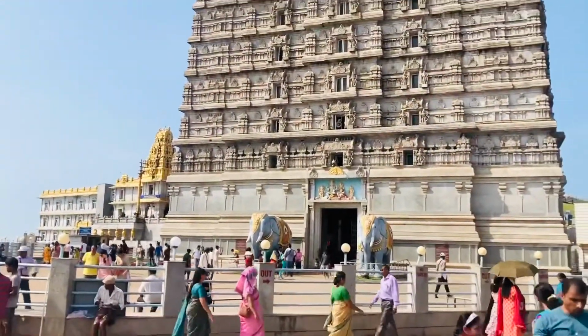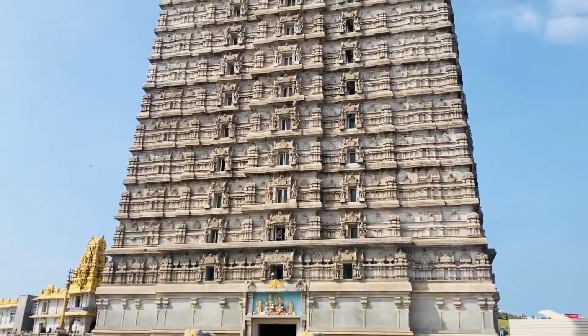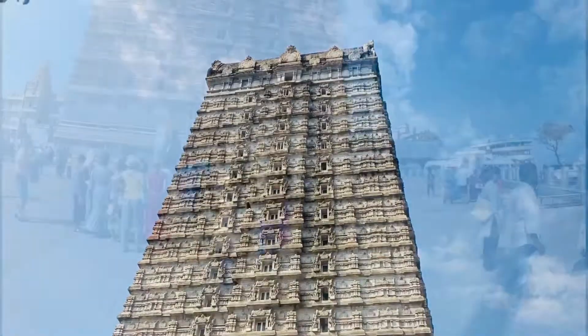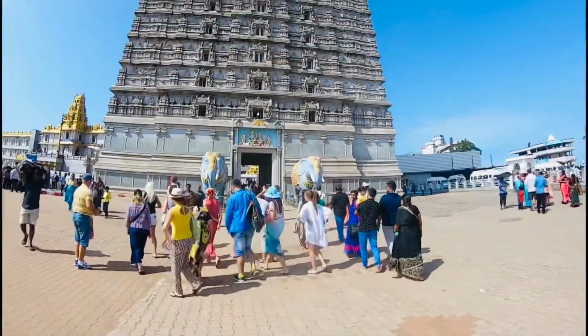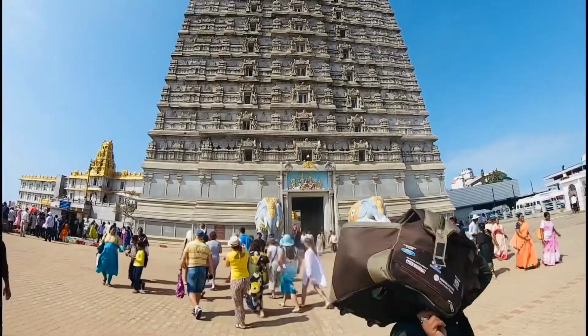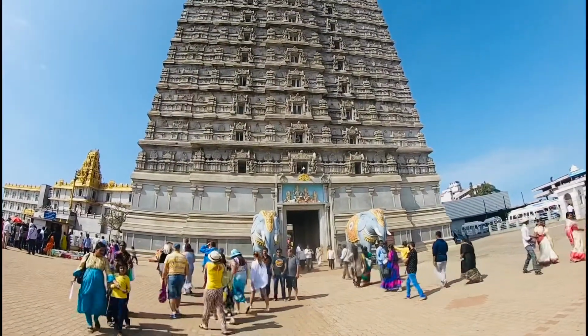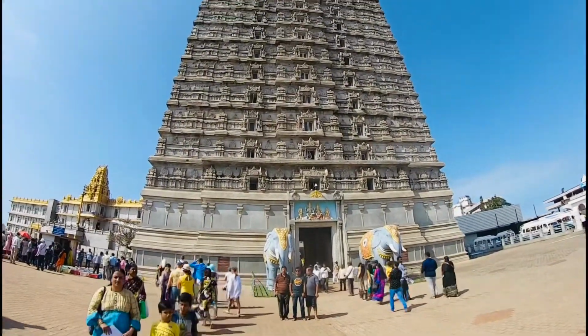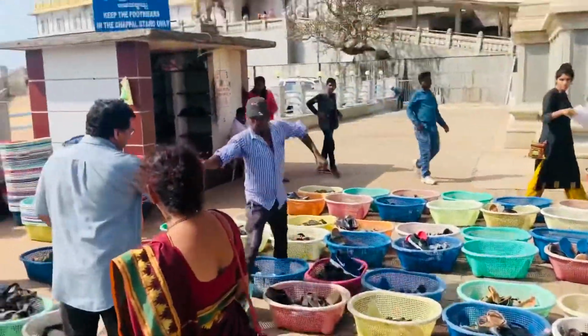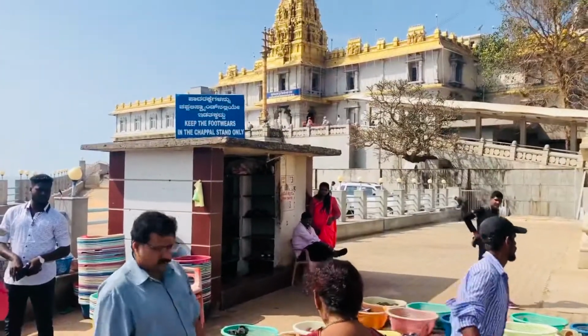Murudeshwar has a railway station on the Mangaluru-Mumbai Konkan railway route. In this video, let's get into the visuals of Murudeshwar Gopura, which is also known as Rajagopuram. The Shiva statue and Murudeshwar beach, let's see in another video. There is a facility available to keep your footwear outside the temple.